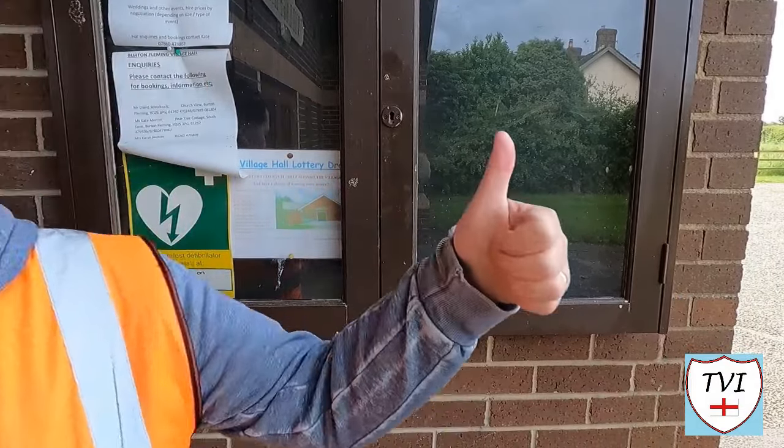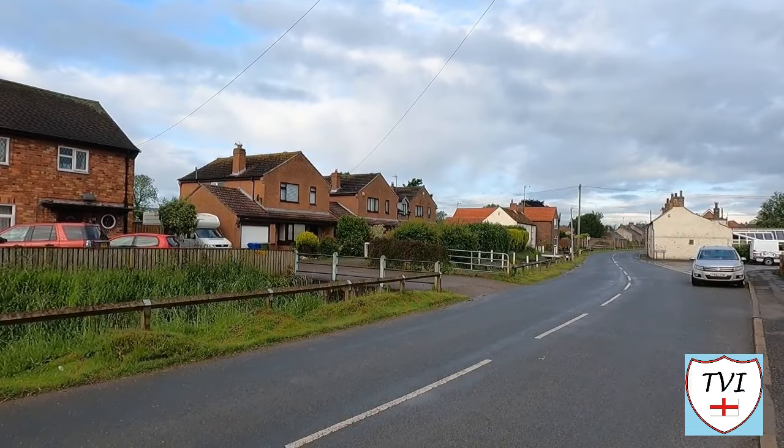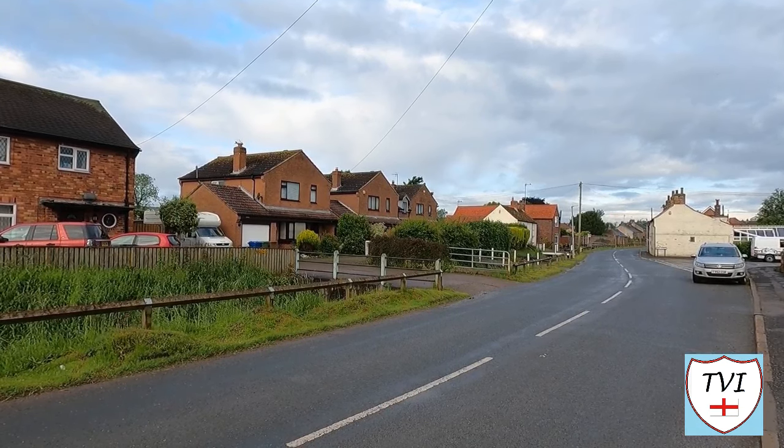That's the last of the Burtons in the county. We've been to the lot. Now for a walk around the village. This is South Street, which is the main through route from east to west.